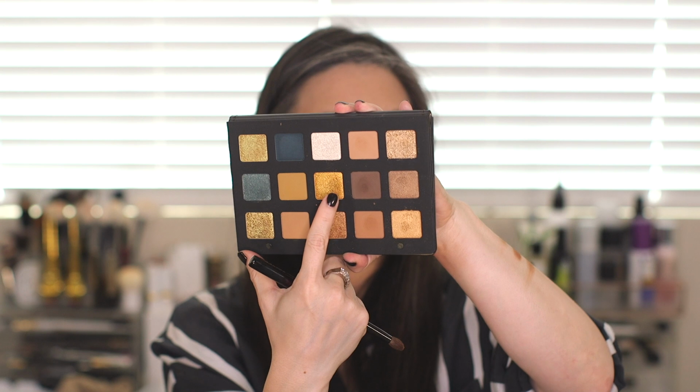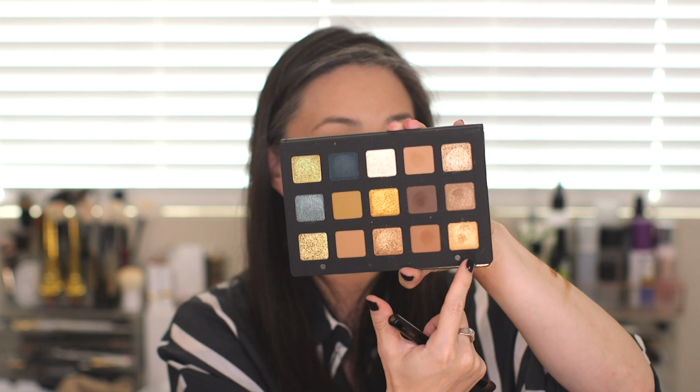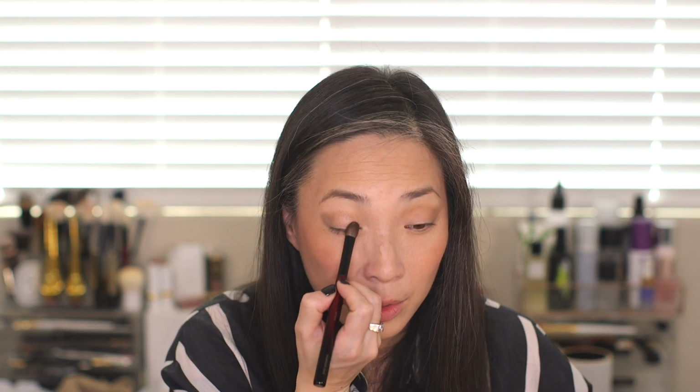But I'm going to go right into the Oro color, which is right in the middle there. It's probably the most yellow, true 24 karat type of gold that's in here. Every other gold shimmery shade in here has a little bit of either coolness or warmth in there, but this one is straight up gold. So I'm going to use my Sonia G Worker 1 brush, pick up a little product, and press this onto my lid.